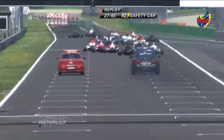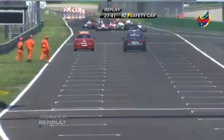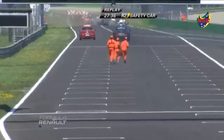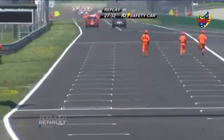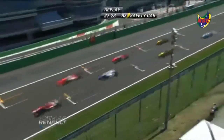Here's a view from the rear-facing camera off the line. It's coming up. There it is, and around and around and into the barriers, and then no time for the other drivers to react to pick that up. So here's a view from the overhead camera.